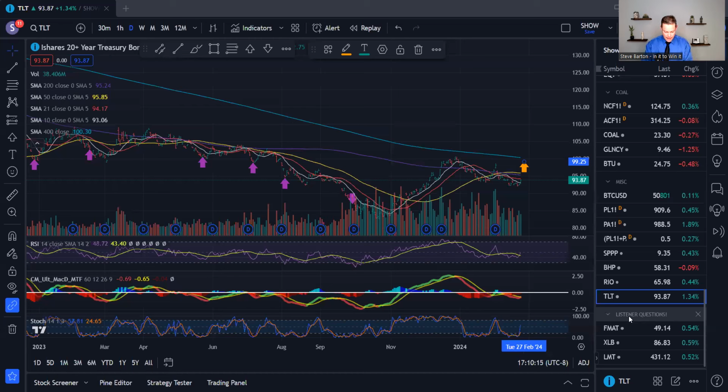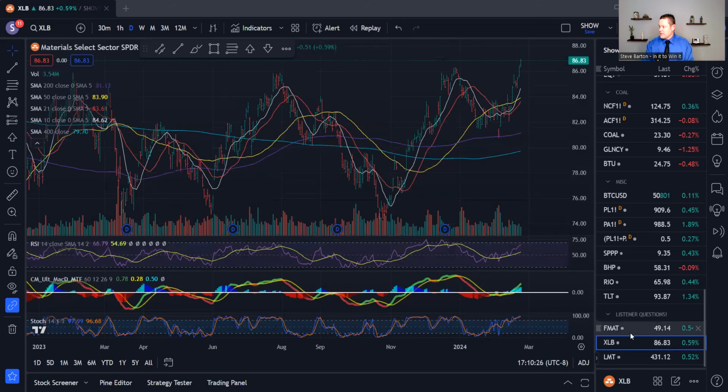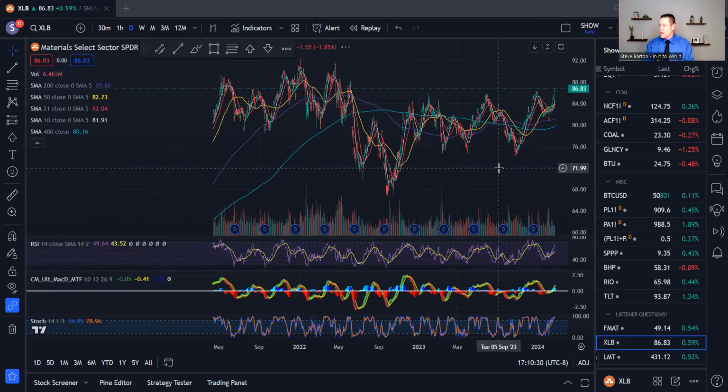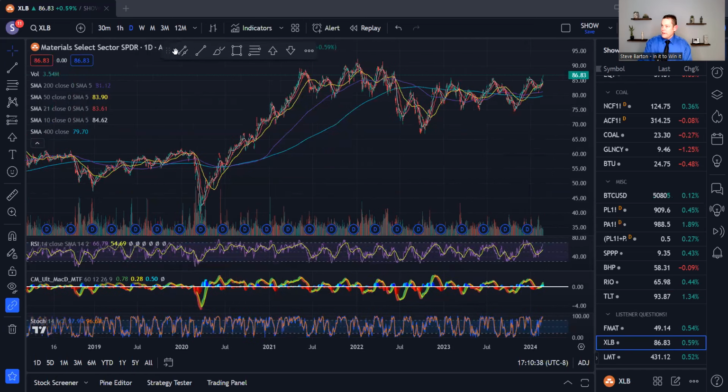Cloudbuster. All right, and Clifton wants to know about a materials index. Okay, so the symbol here is FMAT and XLB. They're essentially the same thing, but this one has more volume. So we'll look at this chart. I looked through all their holdings. I'd never heard of these funds. I recognize a lot of stuff, but I don't study any of those companies except for Newmont, and that was only 3% of the holding.